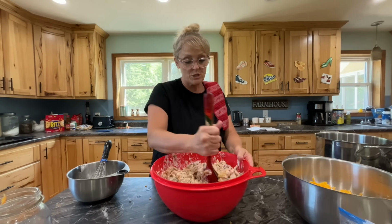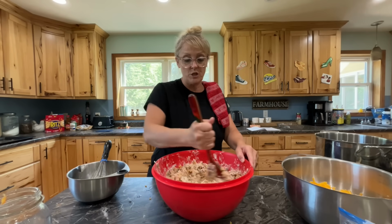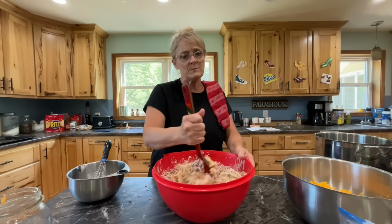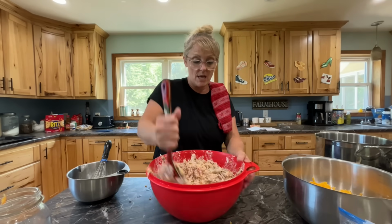So I just picked up rotisserie chickens, and for our family to make the 2 casseroles, I actually needed 4 rotisserie chickens. So if you're just gonna do a normal batch, which is what I'm showing you here, you're probably only gonna need 2 rotisserie chickens. I mean, if they're super small chickens, maybe 3, but if they're decent size, you'll get away with 2, because I used 4. I put half in one and then half in this one. So it worked out perfect.